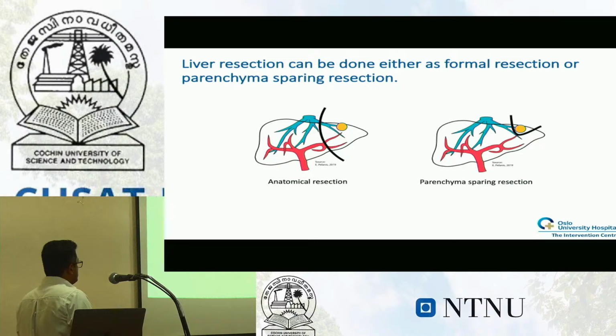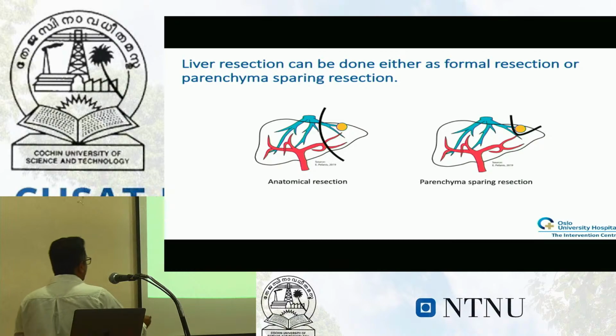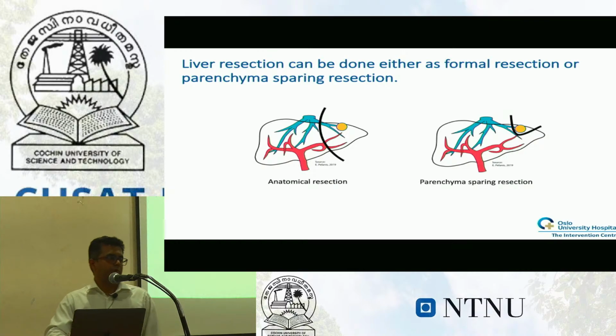But you also have what's called a parenchyma-sparing resection. It's a resection that aims to spare as much parenchyma as possible. Parenchyma is the liver tissue. So basically you scoop out, like an ice cream. Okay, maybe not like an ice cream. But you scoop out basically the area where the tumor is. So you have that much liver left for the patient.